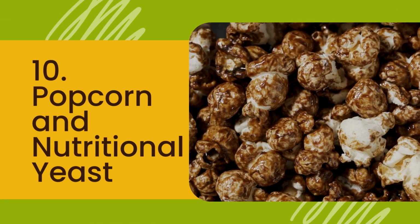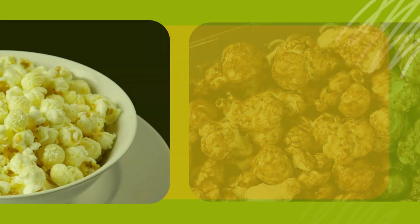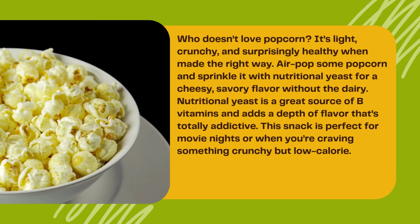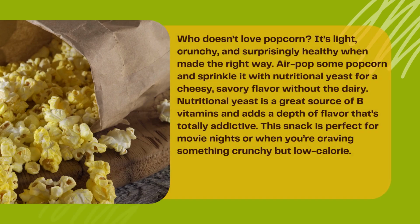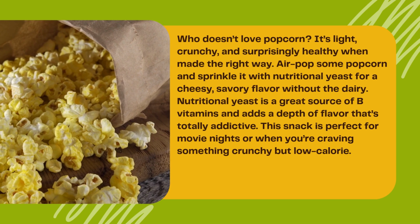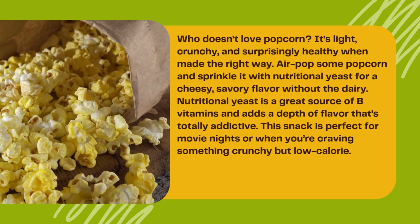10. Popcorn and nutritional yeast. Who doesn't love popcorn? It's light, crunchy, and surprisingly healthy when made the right way. Air pop some popcorn and sprinkle it with nutritional yeast for a cheesy, savory flavor without the dairy.